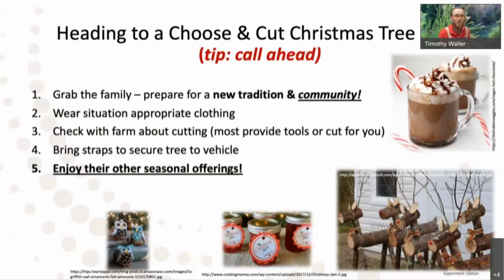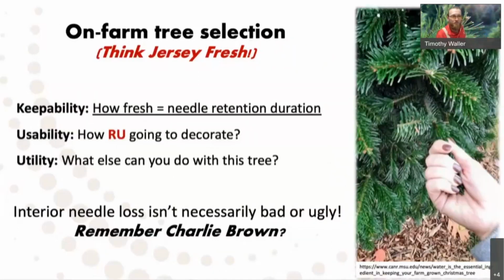I was just at a farm a couple weeks ago where one of their seasonal offerings is beach plum jam. And for those of you that are familiar with that plant, that is an extremely elusive gift that they have at their particular location. So we're on the farm or the plantation, and we're walking around. I like the idea of Jersey fresh here as very much the same thing when it comes to Christmas trees.